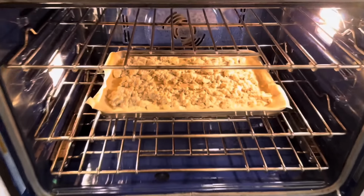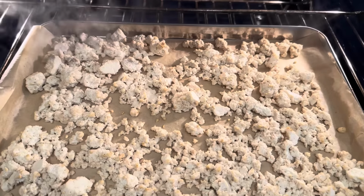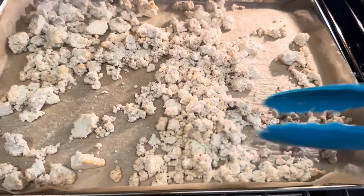Just the garlic powder will be plenty for this sauce. You can also season it with salt and pepper, whatever you like. Now I'm giving that tofu a mix that's been about 20 minutes or so. You can see it's already getting a little bit browned.